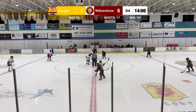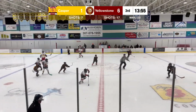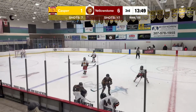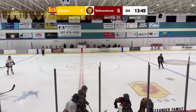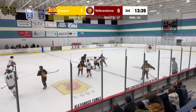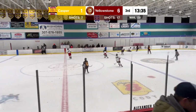Teams will switch sides for the third period, and we're off. Clark wins that draw, spins, but loses it. So here comes Casper. Intercepted by Clark, trying to chip it forward and get to it. Both teams battle here near boards. Out with it comes Tanner White. And he'll shovel one out to the neutral zone.